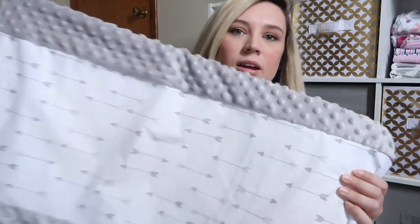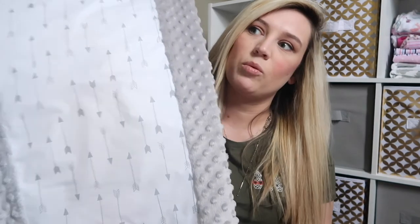You're gonna need a changing pad. Okay, so this is the changing pad that came with her crib. As you can see, it's really thin.